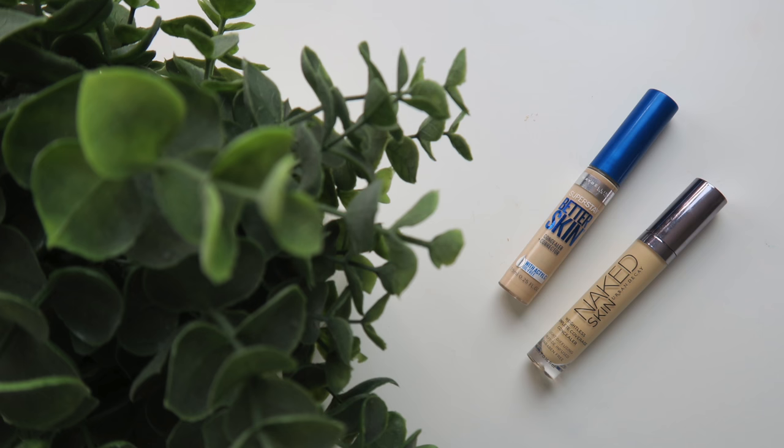So now for concealer, I'm using the Maybelline Better Skin Super Stay Concealer and Corrector, and then I'm also using the Urban Decay Naked Skin on the high-end side of my face. This is in the shade Light Warm. This one is a little yellower, and it's a little more high pigment and a more liquid consistency. Where the Maybelline one is a little bit stiffer.